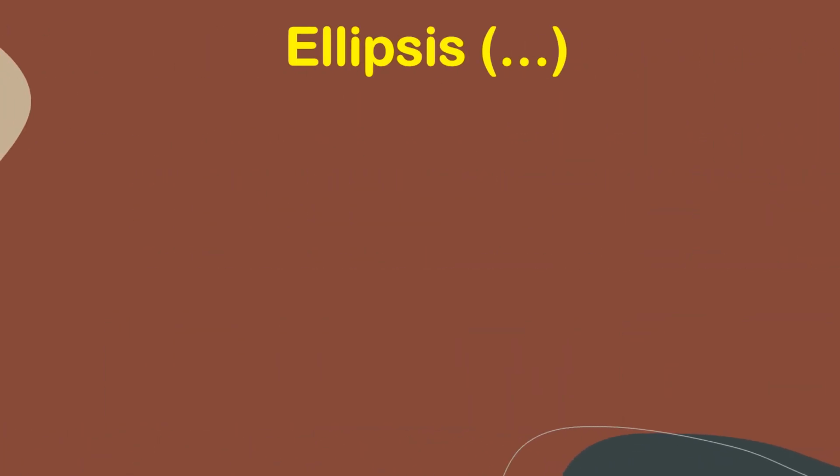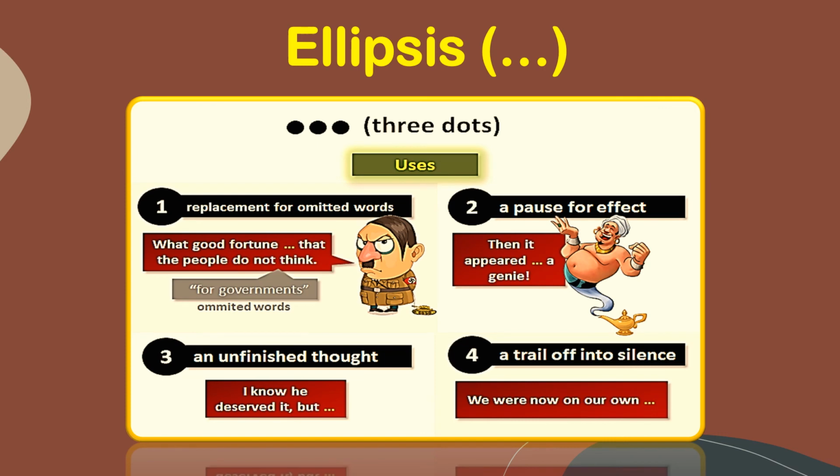And finally, the ellipsis, three dots. What are the uses? When they are a replacement for omitted words. "What good fortune... that the people do not think." Okay, so those dots there are meant for governments: what good fortune that they don't think. Then when we pause for effect: "Then it appeared..." Who appeared? A genie. So we pause for effect and use the three dots, which are called an ellipsis.